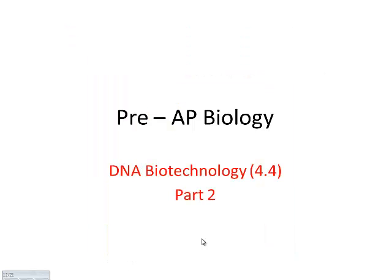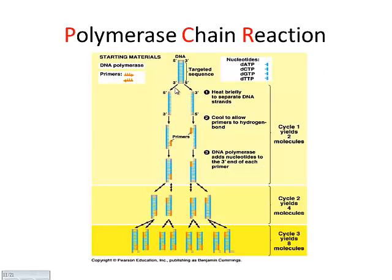So what happens in this process we call PCR? Because you're not going to keep saying polymerase chain reaction, we just call it PCR. The DNA sample is placed in a PCR thermal cycler. Thermal means heat, and so you can see here heat. We're going to heat this DNA up briefly to separate these DNA strands. So you heat them up and it's going to separate those strands.